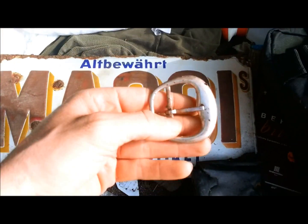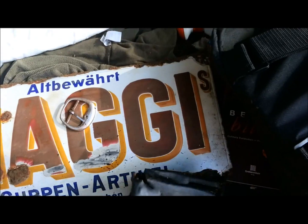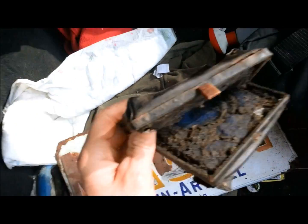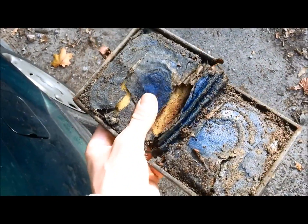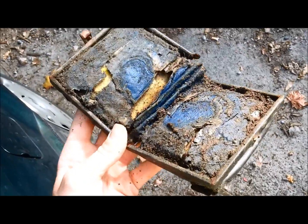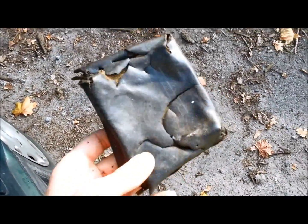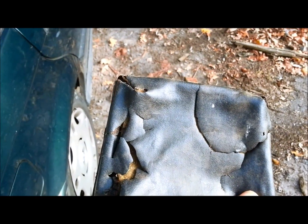I also, while I went back for it, just found a lady's buckle, and this, a little box. That quite excited me, because when I opened it, I don't know if you can see this, but it's a presentation box. It's like a blue felty lining inside it, but unfortunately whatever was presented in it is no longer in there. But hey, let's go find somewhere to metal detect now.